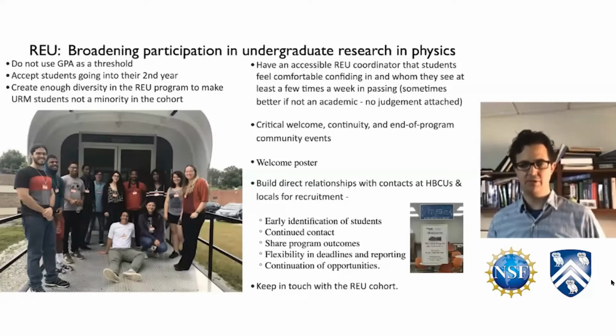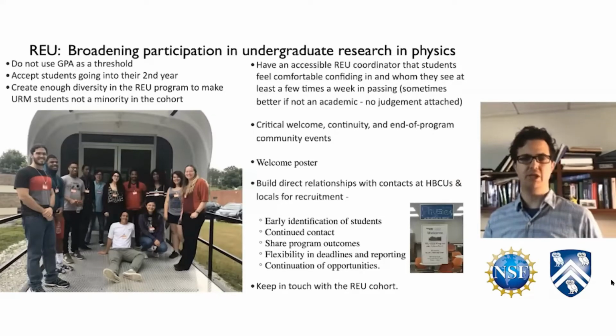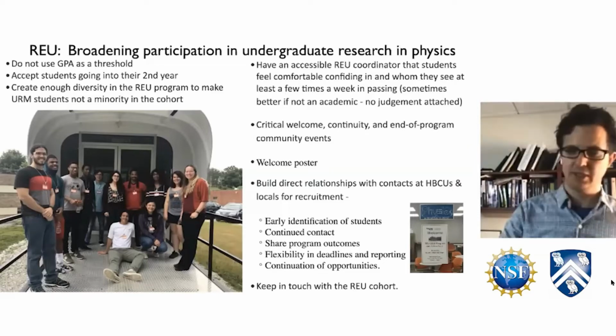And we've had a number of things where we've tried to develop local contacts with HBCUs and other local institutions for recruitment. And this allows for really a development of a relationship that can then continue on beyond the actual REU program, which is always one of the problems with these REU programs, that people come and then they leave and it drops off. So we're trying to continue that along in that case.